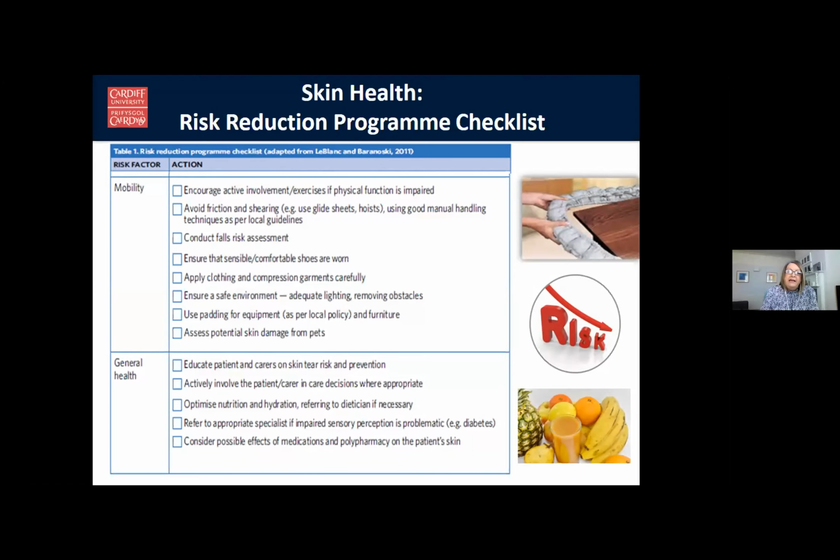And in terms of general health, education is really important, both of the patient and carers and their family, making sure patients and individuals are actually actively involved in their care, thinking about optimizing nutrition and hydration, and where appropriate, referring to a dietitian for additional input. If patients have particular sensory perception issues such as diabetes, then they may need appropriate specialist referral. And we also need to consider the effects of multiple medications, or polypharmacy, on the patient's skin, because there are a number of medications that can affect this.